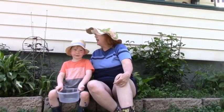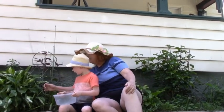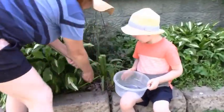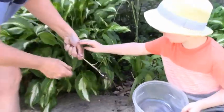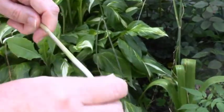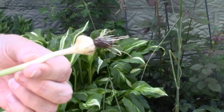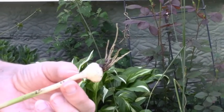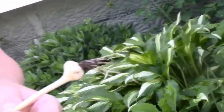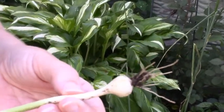The first one we're going to look at is a wild onion. This is a wild onion here. If we pull it up out of the ground, it's going to be hard, so we've got to pull really hard. Okay, Luke? Ready? Pull. On the bottom of it, this is a wild onion. You can cut this up and put it in your salad, and you can cook with it. This kind of onion doesn't make you cry, but some onions do, because they sting your eyes.